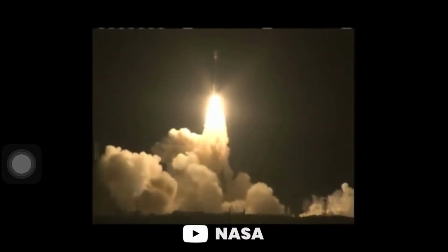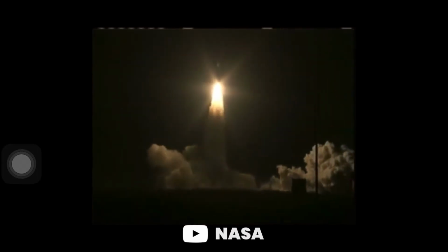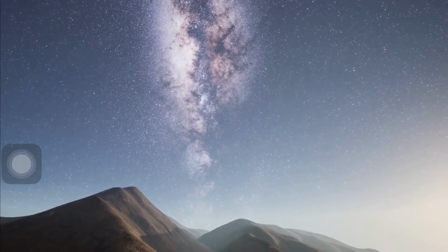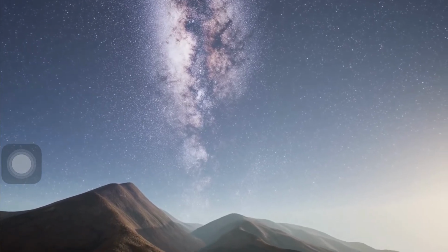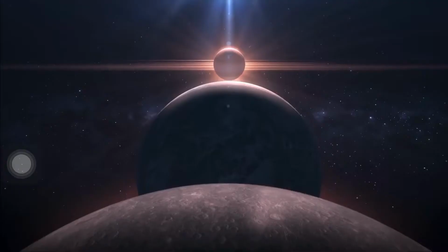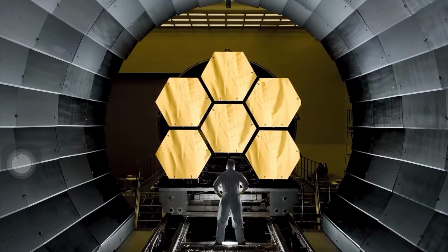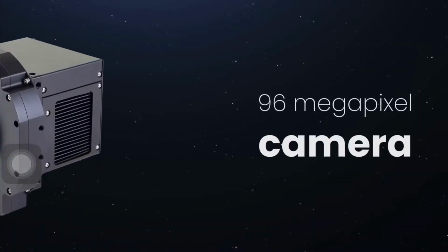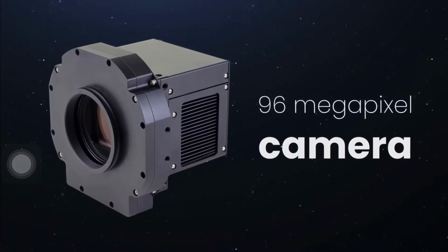Launched in 2009 as part of NASA's Discovery program, Kepler's job was to constantly scan a fixed patch of sky within our Milky Way galaxy to find planetary systems. At the time of the launch, it had the largest primary mirror ever sent into space, and it also had a 96-megapixel camera to process the light.